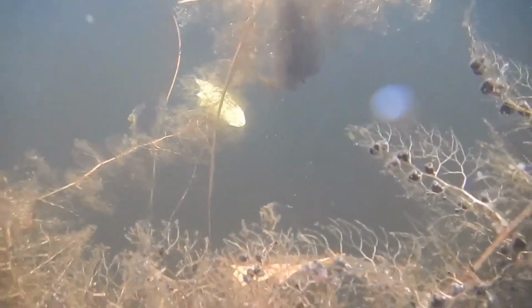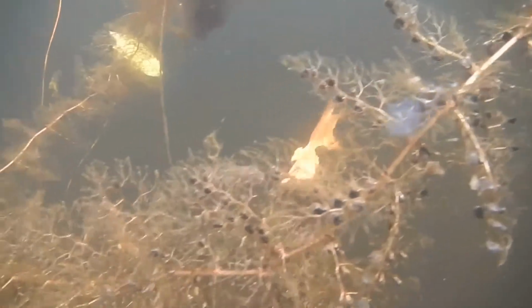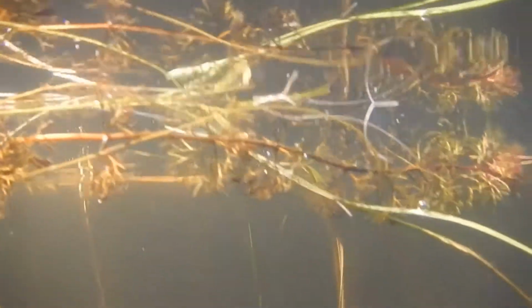These bladders have tiny trigger hairs near their openings, and when zooplankton, mostly microscopic floating animals like water fleas, or tiny insects like mosquito larvae, touch these hairs, it triggers the bladder to inflate, sucking in water, and the animal with it, and closing the door behind.